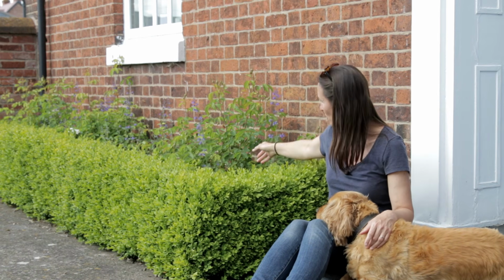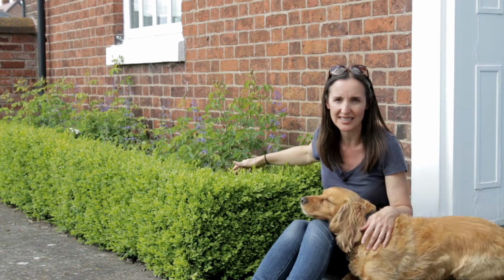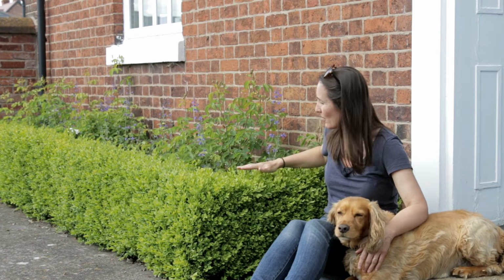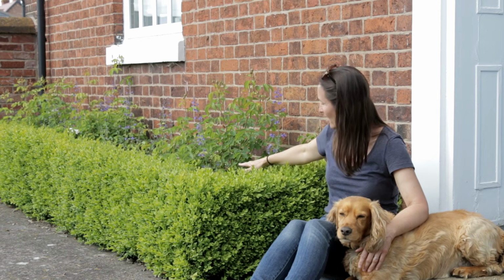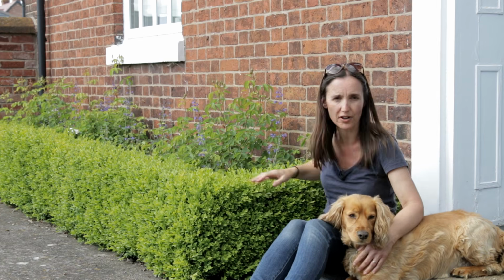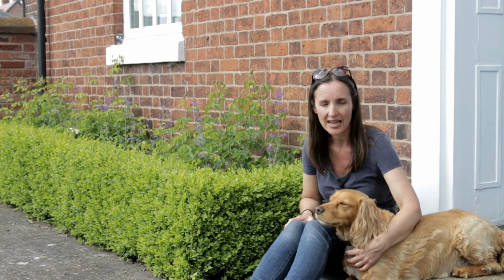I've used it here with roses and nepeta, and what I like about it is that roses can look quite ugly at the bottom, especially in winter. So by having this, it kind of hides the not so nice part of the roses and just shows off the flowers. We've got Scarborough Fair, which is a David Austin rose, growing with it, and it looks really lovely.